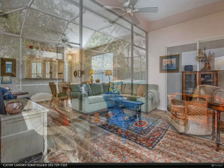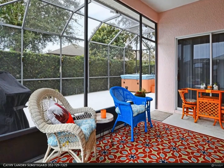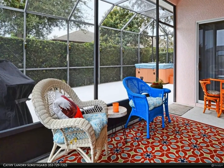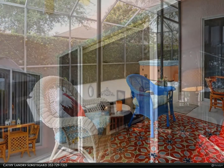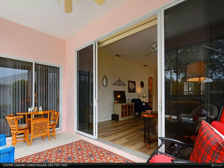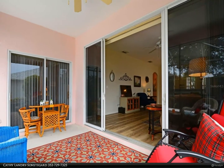There's also tennis, pickleball, shuffleboard, bocce, and so many clubs and activities to keep you as busy as you choose to be. Enjoy the lush tropical landscaping and trails throughout the community. New friends and adventures await.